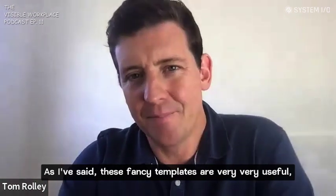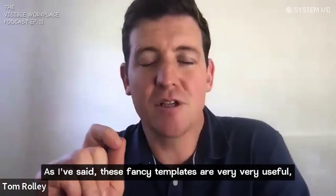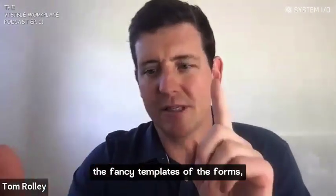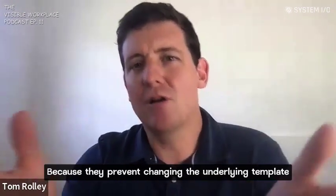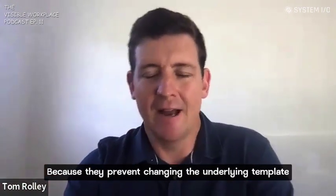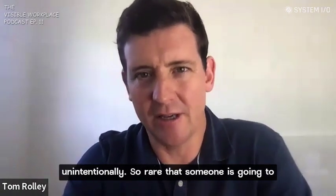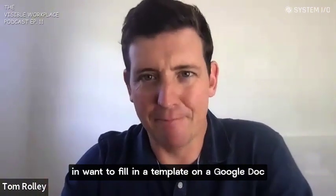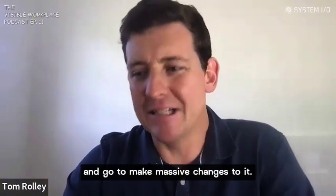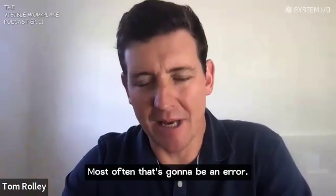As I've said, these fancy templates are very, very useful. The fancy templates are the forms and the protected and locked PDFs. Why? Because they prevent changing the underlying template unintentionally. It's very rare that someone is going to want to fill in a template on a Google Doc and make massive changes to it. Most often that's going to be an error.